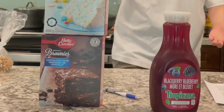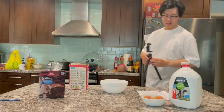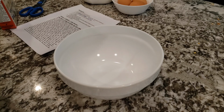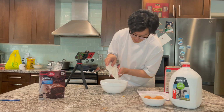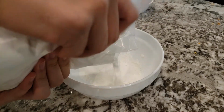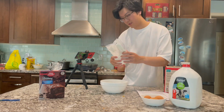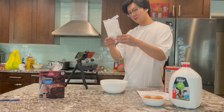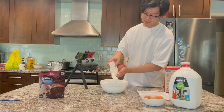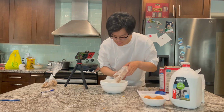Half of this in a bowl. Let's get mixing. Alright, we have my mixing bowl here. I am going to use my tiny tripod here to record what I'm doing. Half of it goes in. I'm eyeballing this, so let's go. That seems... I genuinely cannot tell. I'll put in a bit more for good measure. Alright, in we go.